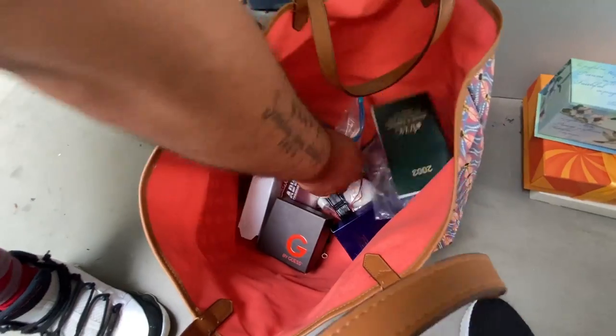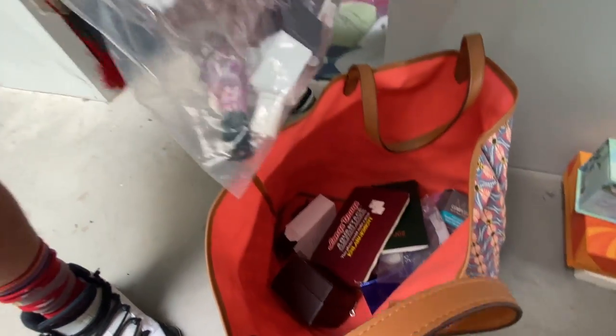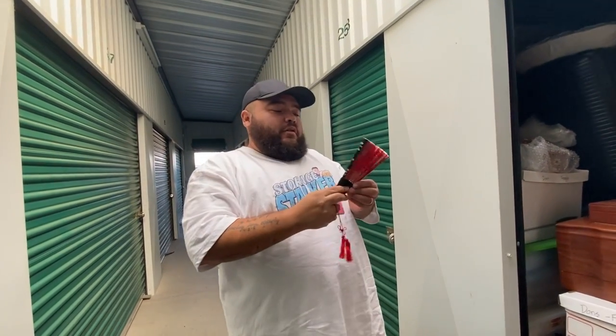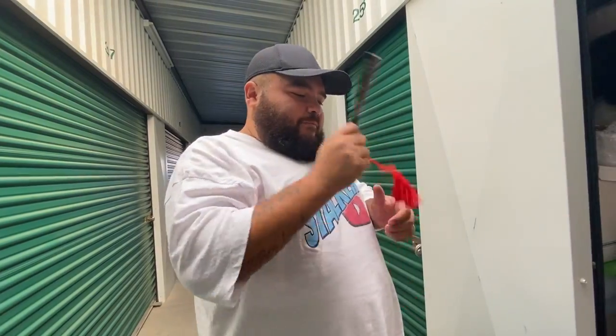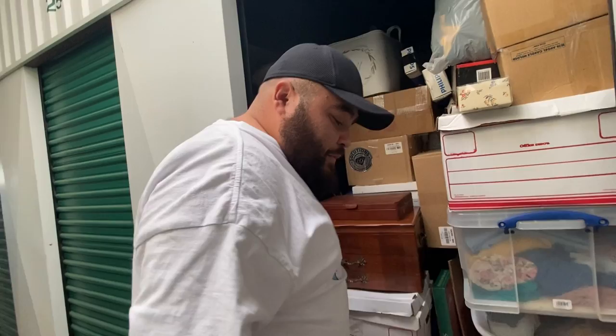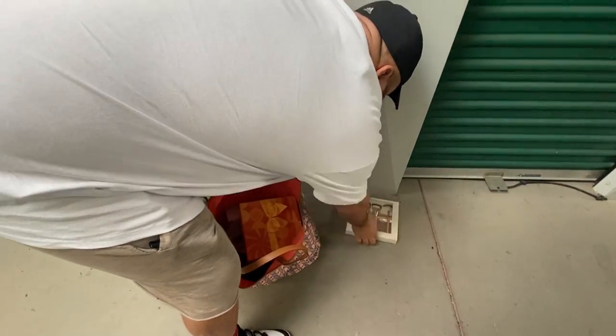Empty bag, 2003 something. Someone's pictures. A bag looks like self care. And I always wanted one of these just to do this. How does it open? This one? You don't even know how to open it. Just to do this, I always wanted one. You know what I'm saying. All right, next bag or box. Let's put this back in here and move on to the next.